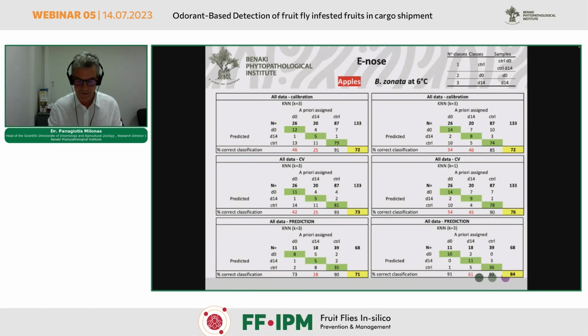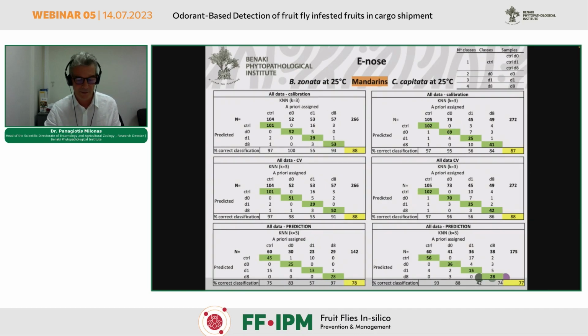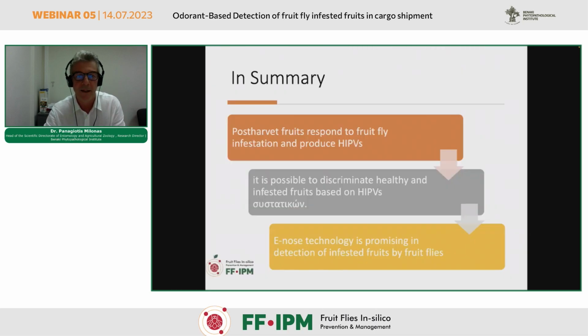So it takes a lot of elaboration on the different models that can be applied in order to see the results. Similar is here for Ceratitis capitata at 6 degrees, quite good overall accuracy at 86%. And finally, for mandarins, because I didn't say that before, we also work on mandarins beside oranges. Here you can see the results at 25 degrees for zonata and capitata, with relatively robust results at 78 and 77% of accuracy. And with that, I think I reached the end of my presentation.